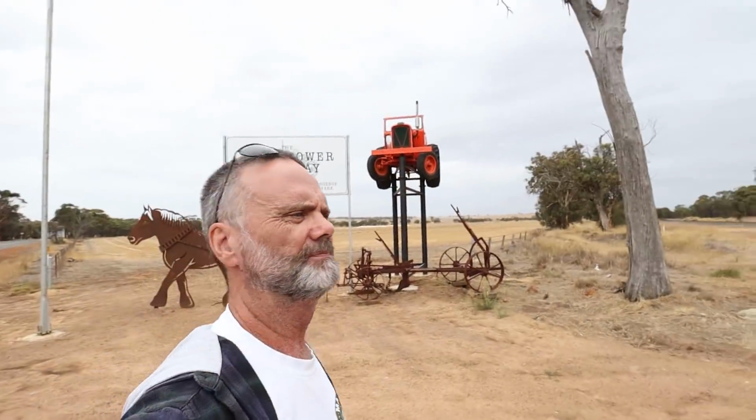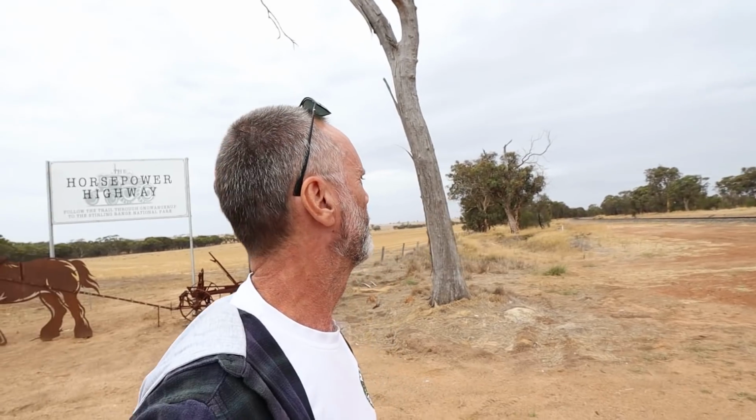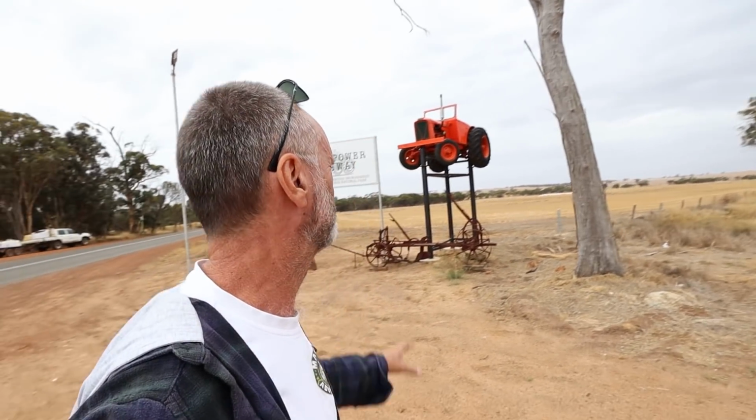And about 15-20 minutes south of Kittanning is the Horsepower Highway. This is a great example of the community pulling together to promote tourism. It's a whole 75 kilometres of highway with all tractors. All the farmers have done up their old tractors and put them out the front. But I'll show you this properly when we do a separate video. I just wanted to let you know how close it was to Kittanning.